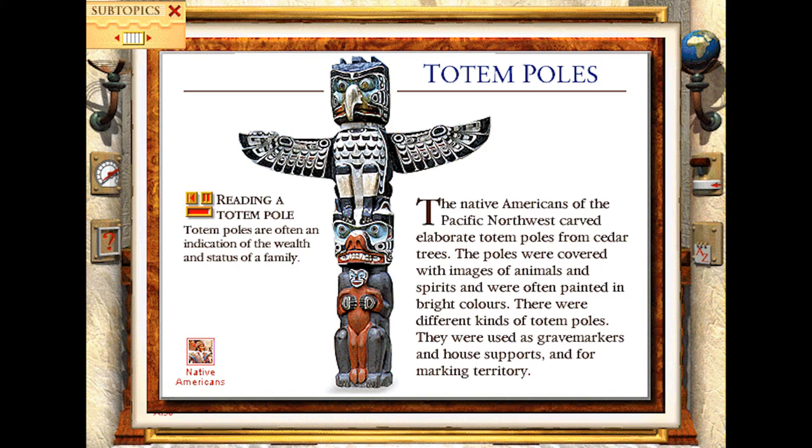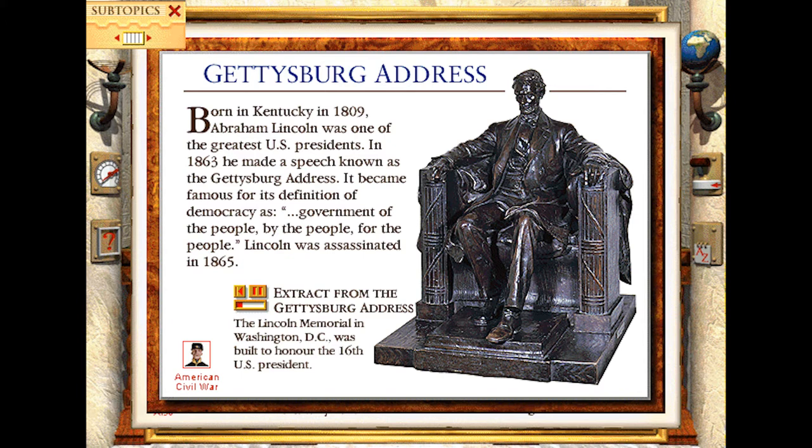We here highly resolve that these dead shall not have died in vain, that this nation under God shall have a new birth of freedom, and that government of the people, by the people, for the people, shall not perish from the earth.